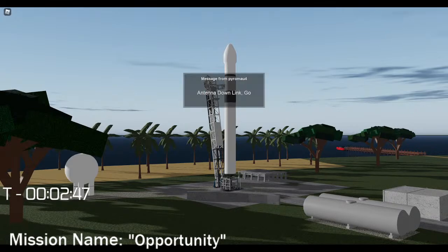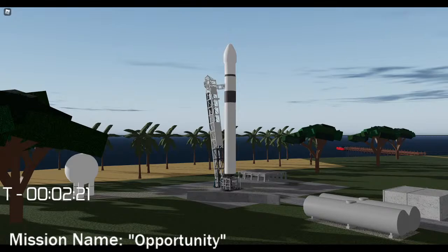Most of our communication stations are very important, so that's why you're mainly hearing stuff that's related to communications. Staging, downlink, all go. The tank and booster conductor has just reported he's go. He went 2 minutes and 25 seconds on the clock. Everything continuing to look good.